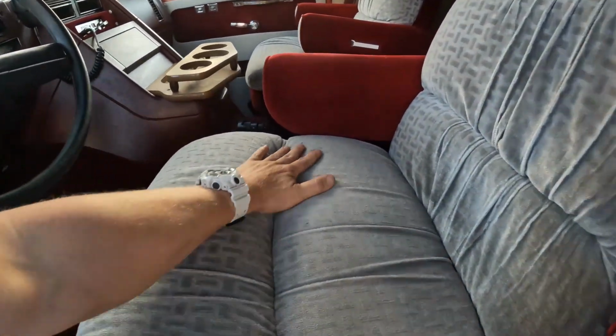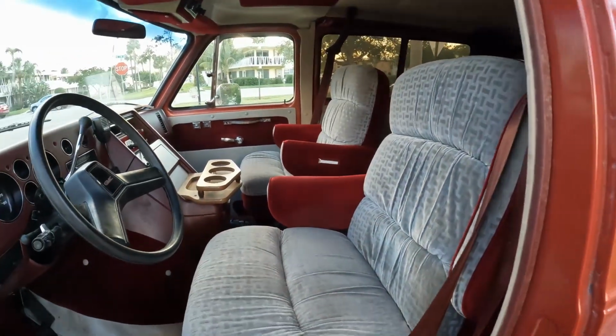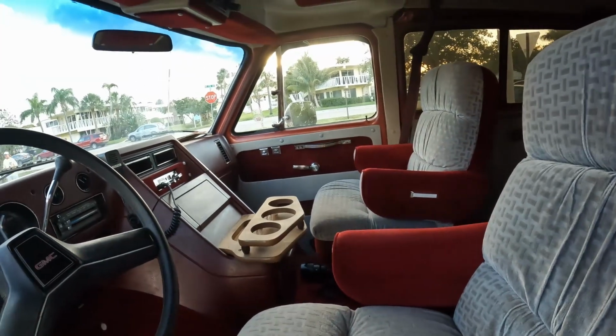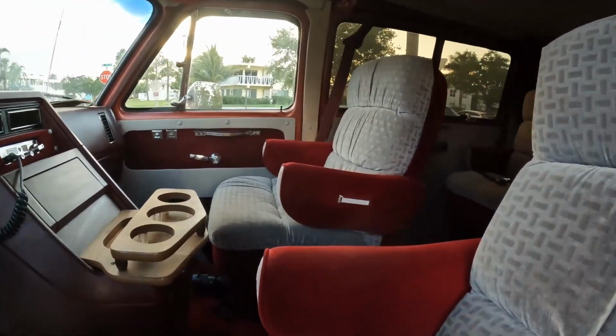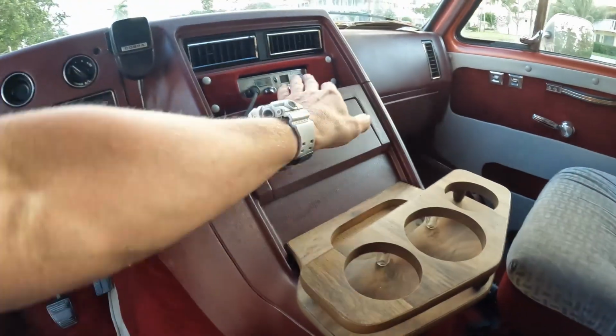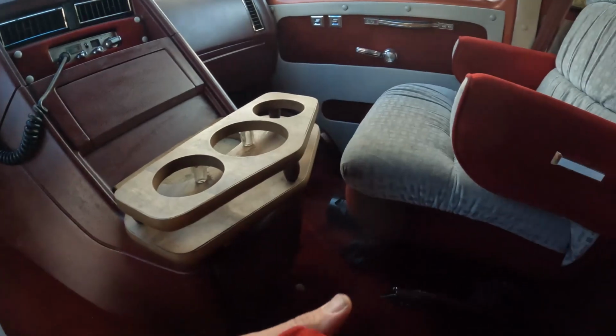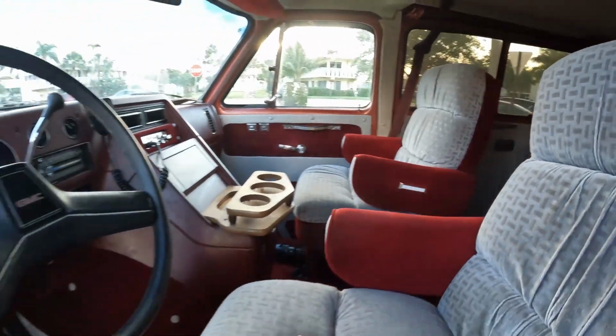Look at this interior. Interior in this thing is like no one ever sat in it. Didn't forget to mention to you guys, it's only got 95,000 original miles on it, which is super low for a 1984. You guys can see the wood's in great condition. It's got a CB radio and it works.